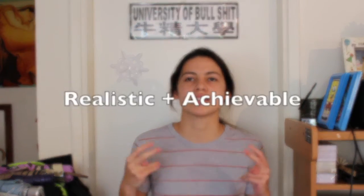When you're choosing your universities, you need to know what is realistic and what is achievable. Make sure to not just look in the top 10 or the top 20 in the world. Really research which university is realistic and achievable for you.